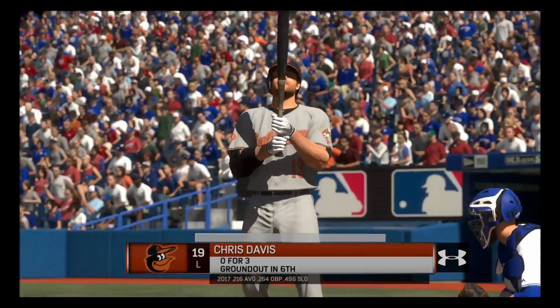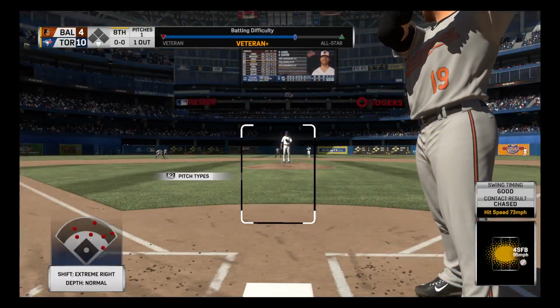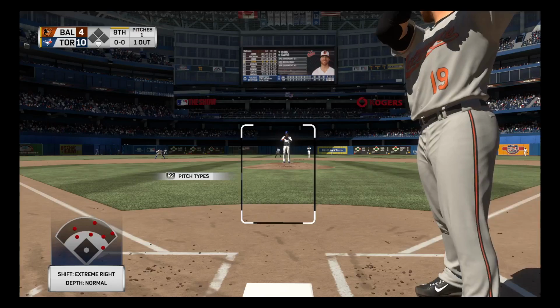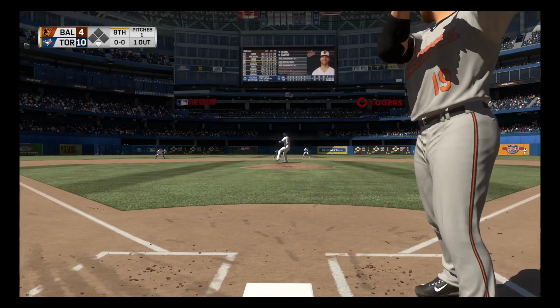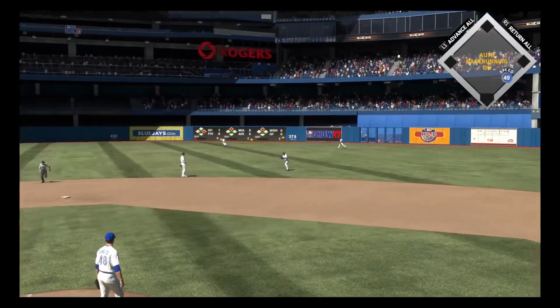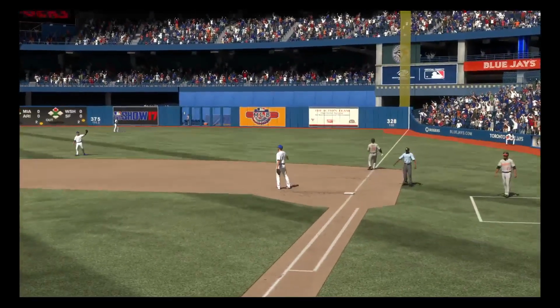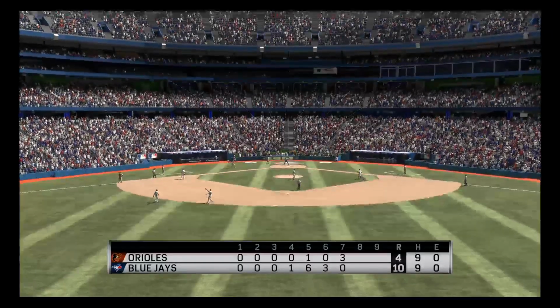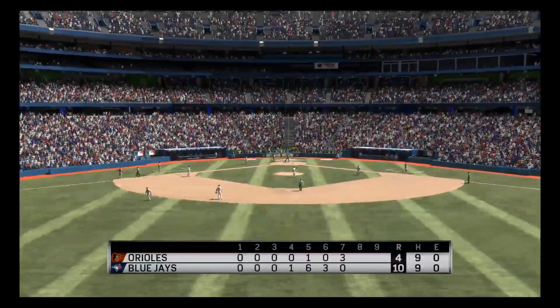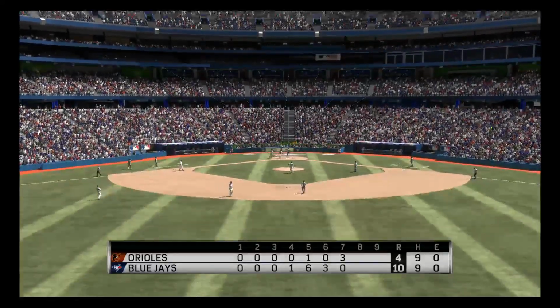Striding in once again, Chris Davis. He's hitless in 3 at-bats to this point. Infield in the overshift here. Now the pitch. Now a swing by Davis and a ground ball out to second. Throw in time at first for out number 2. Now batting. Blue Jays trying to hold on here at the Rogers Center. They lead it here in the 8th as you get a look at the line score to this point in the contest.